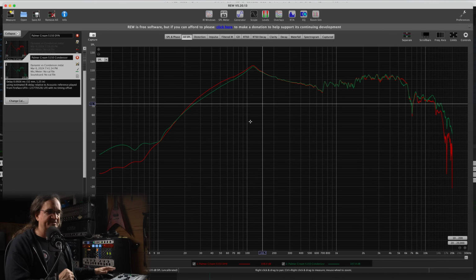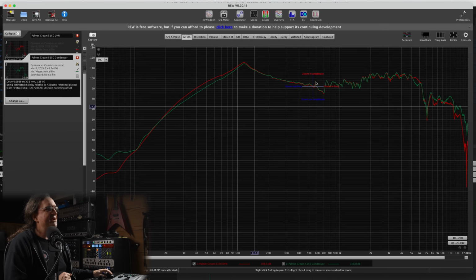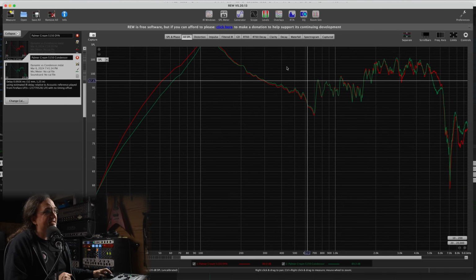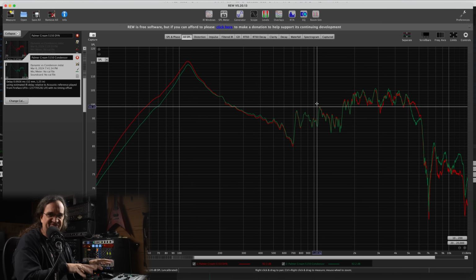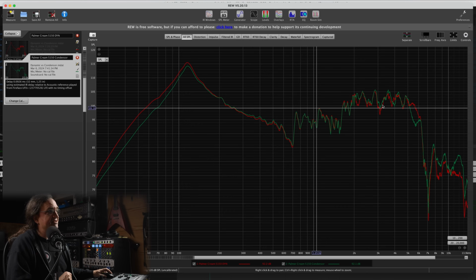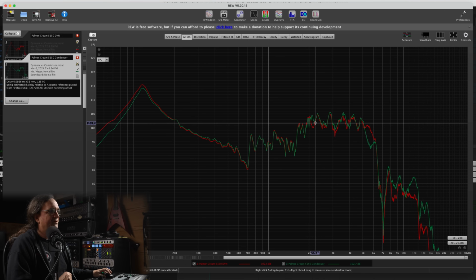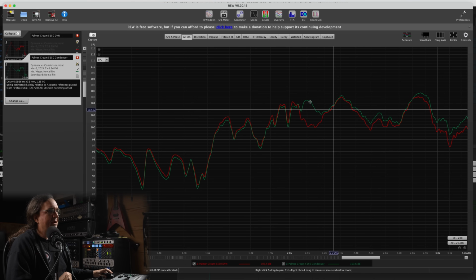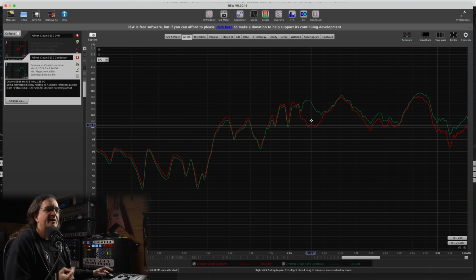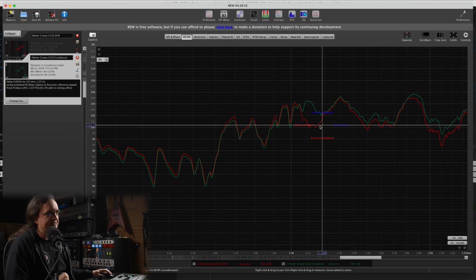Now, if we pull up the measurements, we can see what's going on. The dynamic is the red, the green is the condenser. And everything looks fairly even, like in the low end and the mid-range and whatnot. This is almost looking like amp versus amp until we start taking a look at the upper mids and the top end. We can see a big divergence going on right at about 2 kilohertz here, where the dynamic is about 4 dBs louder than the condenser.